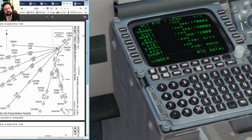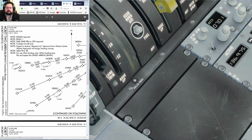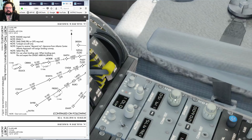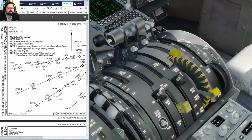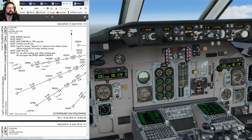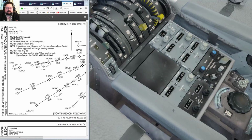Jacksonville Center, United 1014 with a question. Go ahead, sir. We're trying to pull the ATIS down from Atlanta, but we're getting Orlando approach. Any idea when Orlando approach will get out of our range? Oh, I have no idea. So you're picking up both ATISs on the same frequency? That's affirmative. I have Orlando Bravo 1 approach on 125.550, and I have Atlanta ATIS on 125.550.